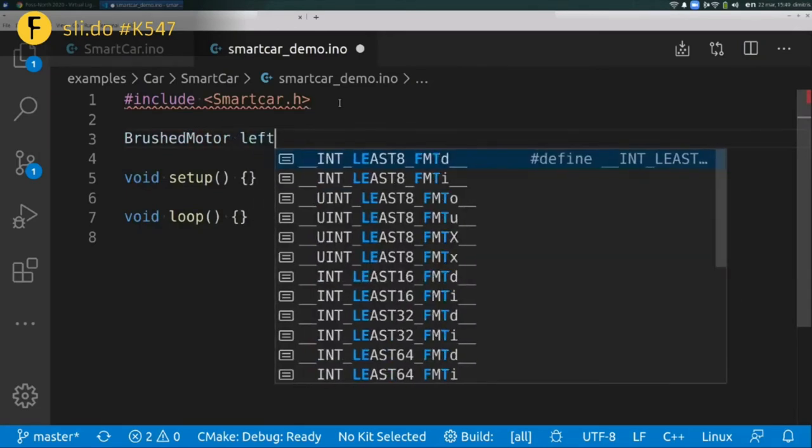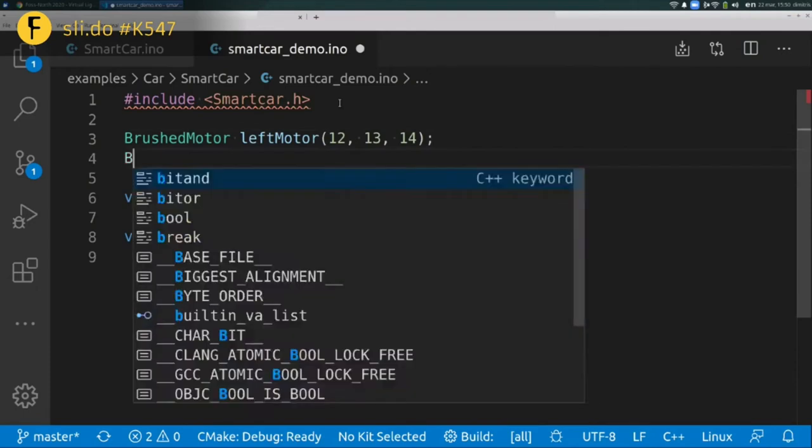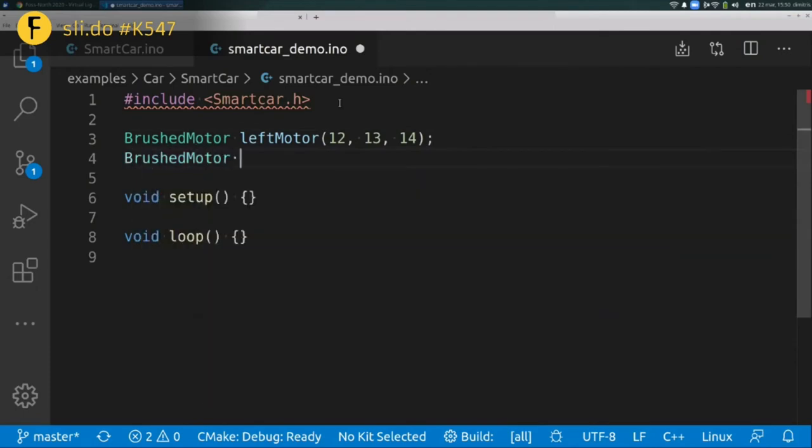And I will call it left motor, and then you specify the GPIO pins that the motor is connecting to. Let's say for this presentation that it's connected, the two pins that determine the direction are 12 and 13, and pin 14 specifies the speed, so it's a PWM signal. Let's create the second motor. I will put it on 15, 16, and 17.